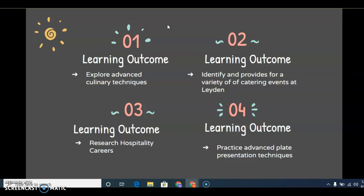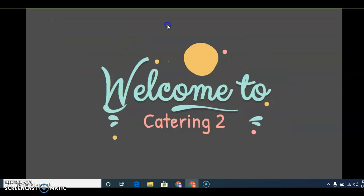You will be identifying and providing for a variety of catering events at Leiden. Again, we hope we will teach you the fundamentals of that. And then when we do return in person, we'll be able to do the hands-on part. And then you will be exploring different culinary hospitality careers and practicing advanced plate presentation. So you have the introduction part in Culinary Basics. And then we're just going to go a little more in detail.